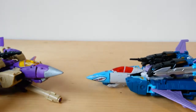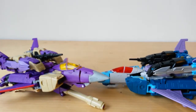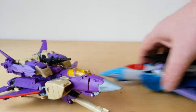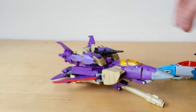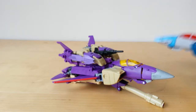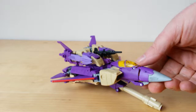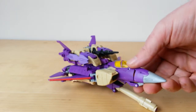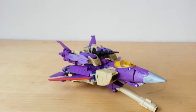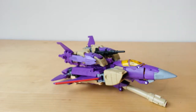But that's been Blitzwing anyway, Generations Thrilling 30. Get him out the road. And of course, if you want to pick him up, you can, because they're both out there. Maybe not in the same store, but they're both out there, so that's him for that. I'll go and do Rhinox now, okay?